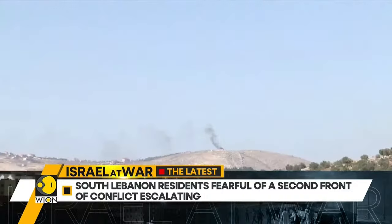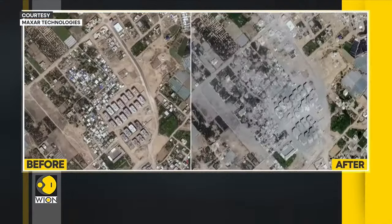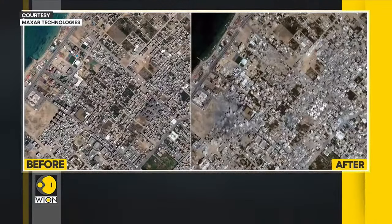As increased Israeli airstrikes continue to devastate parts of the Gaza Strip, these before and after satellite images on your screens right now reveal the extent of the damage caused by the daily bombings in northern Gaza.